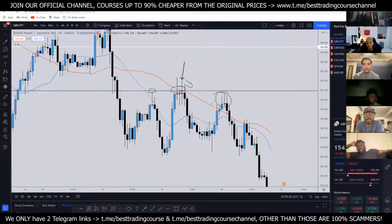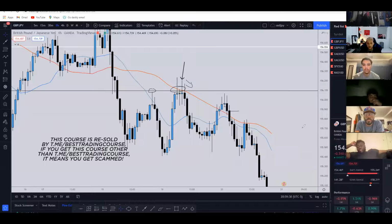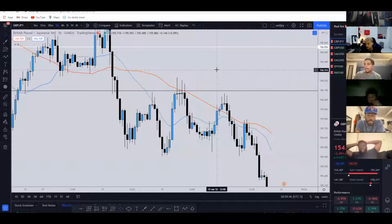There's also another entry signal right here. Notice the nice, clean, high probability engulfing signal, and price went right down after that. So, I mean, entries aren't something that's too complicated, but you're simply just going to have to practice different forms of entries to see what works for you and what you're comfortable doing and what ultimately you're good at.